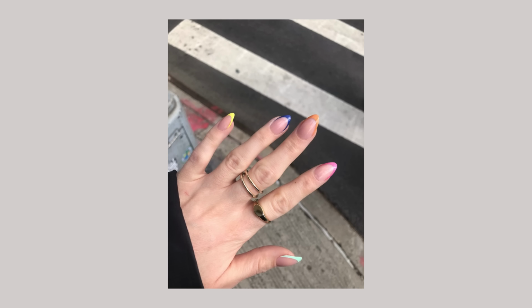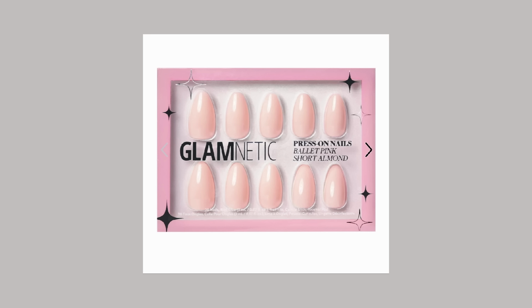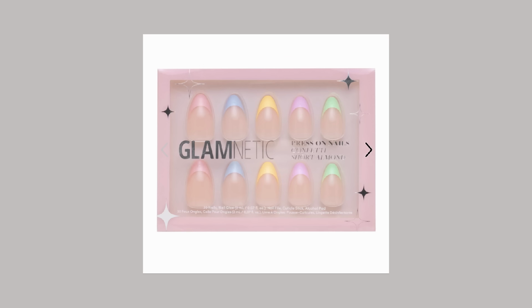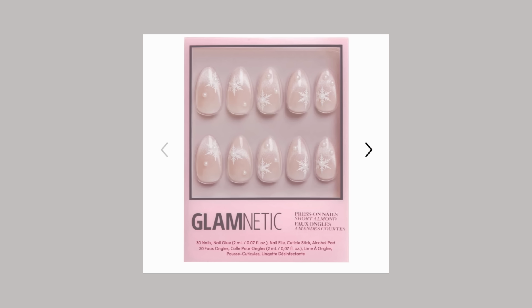Okay, and nails. I want to talk about a nail recommendation here, and it is the Glamnetic nails. I love their press-on nails. I'm a huge press-on nail person to begin with, but the Glamnetic ones are my favorite. I've tried every press-on nail brand, and I always say it comes down to finding the one that is right for you, because naturally we all have slightly different shapes to our nails. Some are more curved, some nail beds are a little bit deeper. Discovering which brand is best suited to your nails is part of the challenge, and then discovering which one you're gonna like the best.